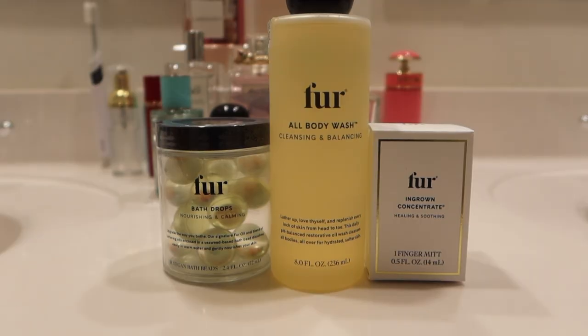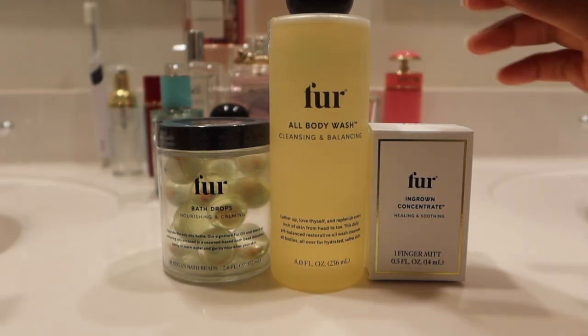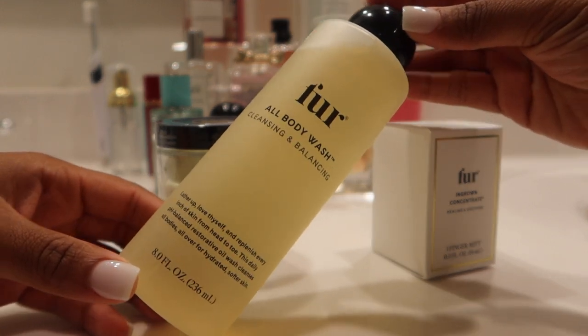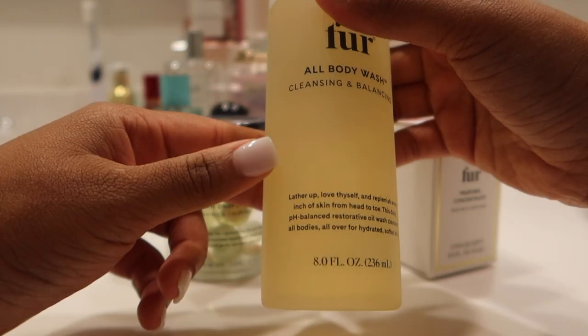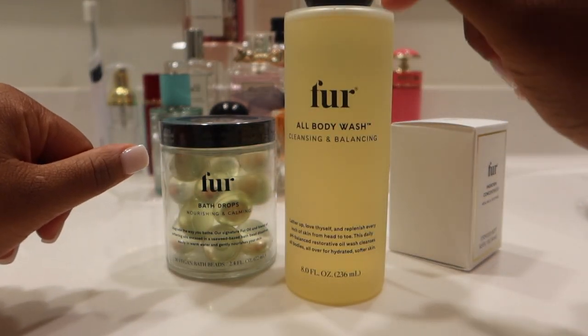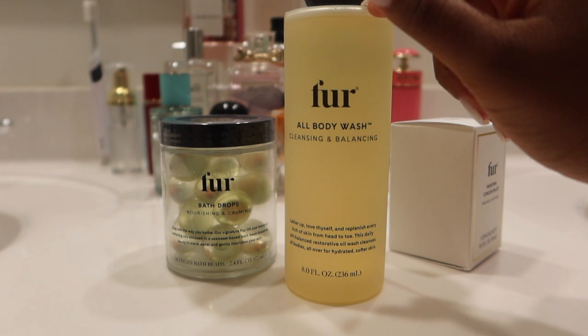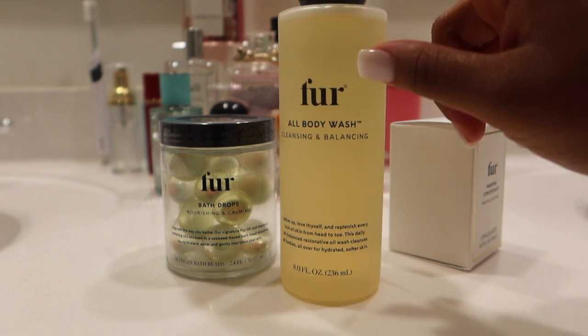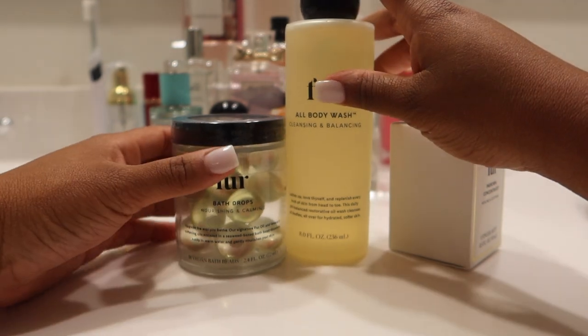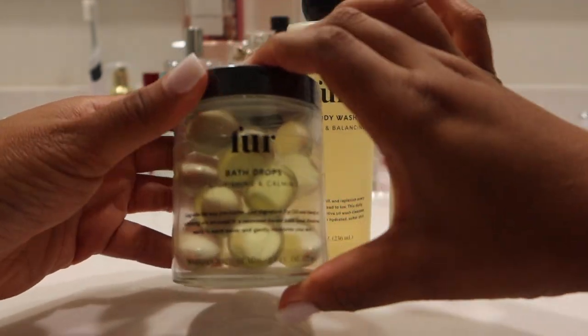So here is what I wanted to show y'all. The first is this fur body wash, cleansing and balancing. I just got this, so I'm excited to try it out. But y'all know I purchased the fur oil. I showed y'all in one of my vlogs, and I've been absolutely loving it, like 10 out of 10. So I decided to go into Ulta and pick up the rest of what they had to offer.